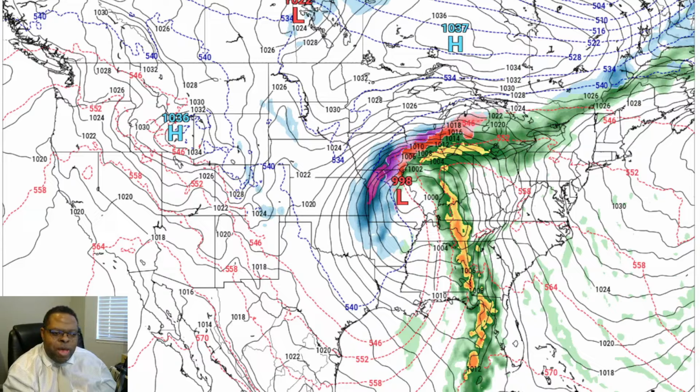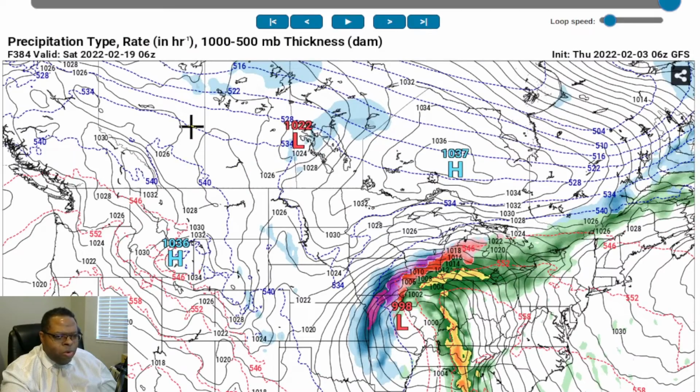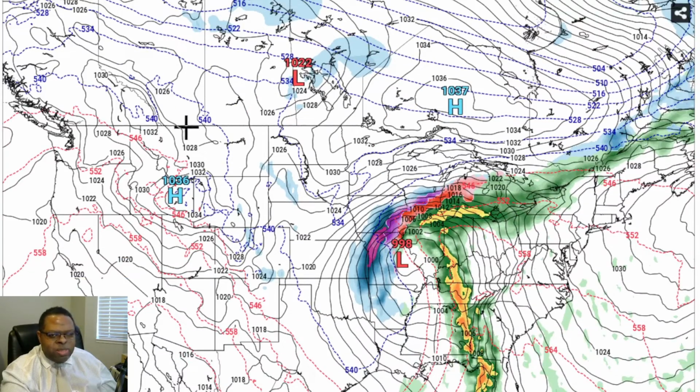The pattern that we need up here for snowstorms to come in Minnesota is flipped. We need the trough out west and the ridge in the east because that would bring up the Colorado lows, and the Colorado low pressure centers, the Colorado base that will form right in this area.